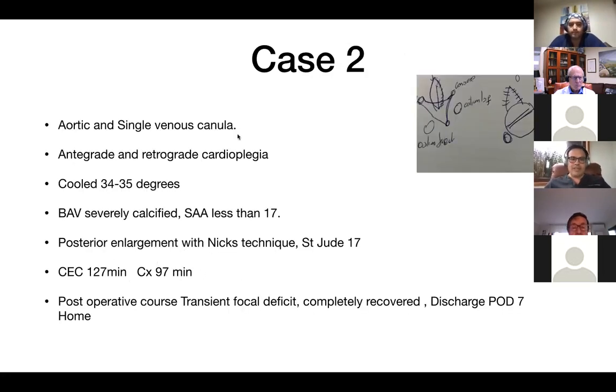In this case we performed a standard sternotomy, aortic and single venous cannulation, antegrade and retrograde cardioplegia, cooling to 34-35 degrees. This is the standard procedure. We saw a severely calcified bicuspid aortic valve with a small aortic annulus of less than 17. The procedure was classical posterior enlargement with Nick's technique, and we could fit a St. Jude 17 prosthesis. The post-operative course had a transient focal neurological deficit, which completely recovered, and she was discharged home on the 7th post-operative day.